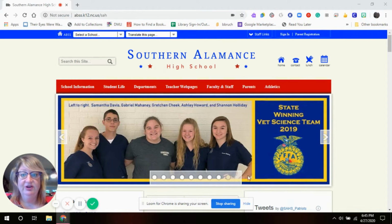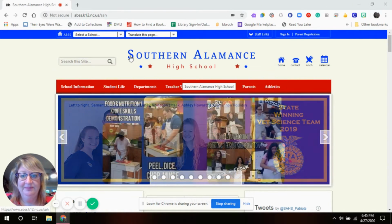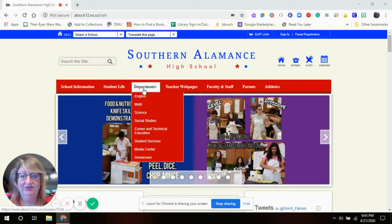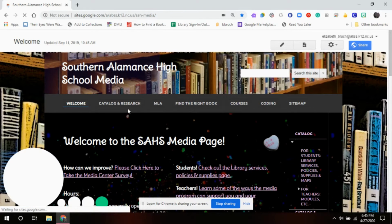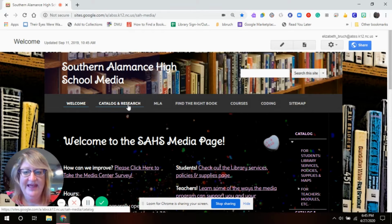So first thing I want to show you is how to find databases that are available to us at Southern Alamance High School. So we'll go to the Media Center homepage. I'm going to go to Departments and then Media Center from the Southern homepage. And then I'm going to click on Catalog and Research. That is where we'll find database links.